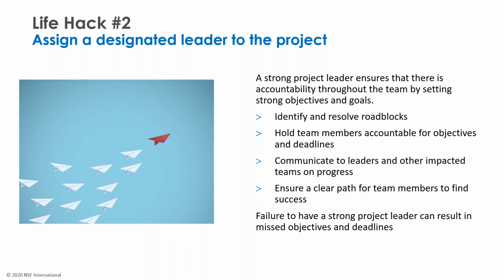No audit is conducted or performed by just one individual. Everyone in the operations is involved, and it's important that they know that they're involved in these audits. And it's important that the leader identify any of those roadblocks that could be or potentially could be in the way, so that those team members have a clear pathway to success. And they're going to be really responsible for ensuring that throughout the process they're checking in and communicating with leaders and others that are impacted.